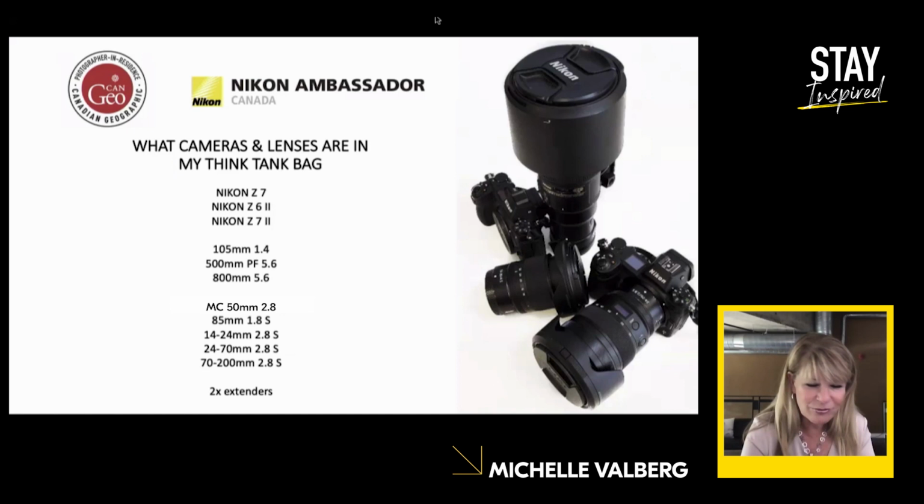So for my F-mount lenses, I have a 105, which I absolutely love. I'm in my studio. That's what I love. Absolutely, I barely take it off. I did have the 85 millimeter, or I do have the 85 millimeter. But once I picked up the 105 again with the FTZ adapter, and having absolutely no image quality loss or functionality loss, it's really hard to go. It's hard to get that out of my hands again.